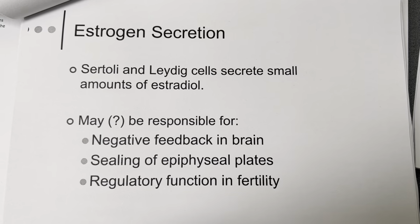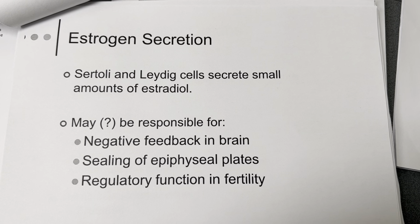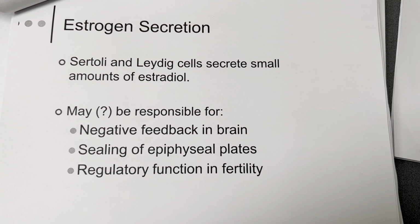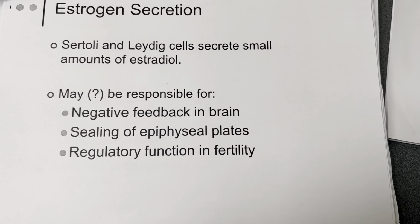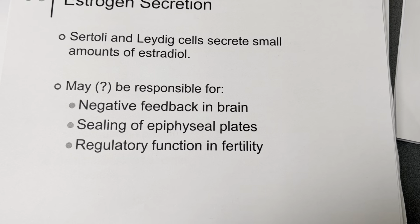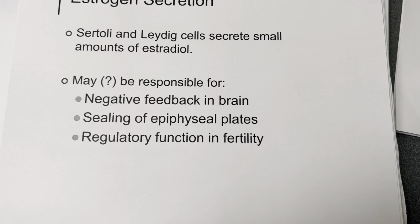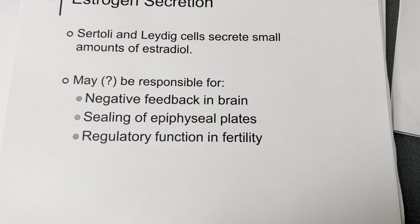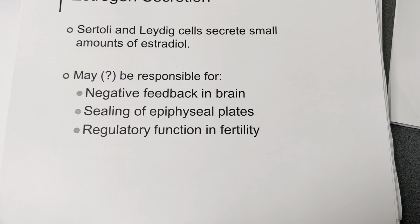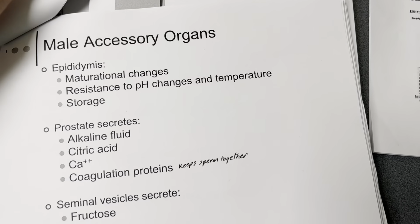Estrogen secretion. Sertoli and Leydig cells secrete small amounts of estradiol. Estradiol may be responsible for negative feedback in the brain, closing of epiphyseal plates, regulatory function, and fertility.